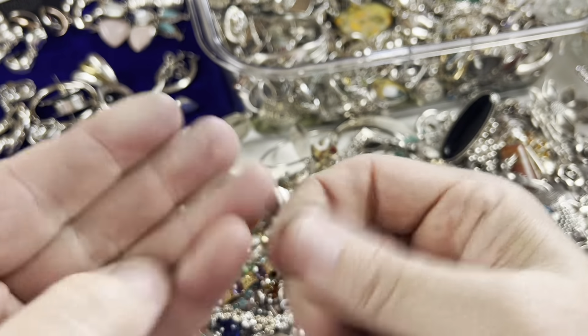Okay, large rocky. Wow, Cali lily. Really nice vermeil Cali lily ring. Very nice. I'll come back to that one. Here we have a nice multi-gemstone tennis bracelet. It's in great condition.